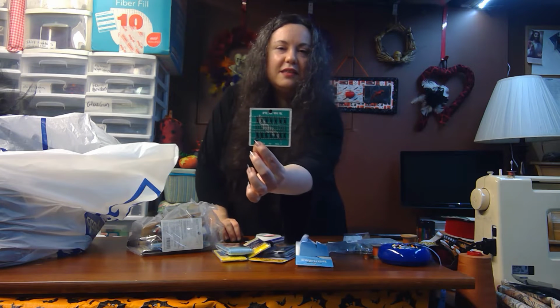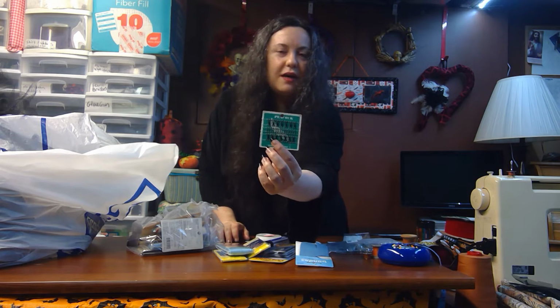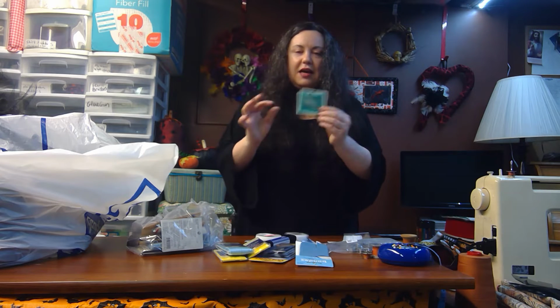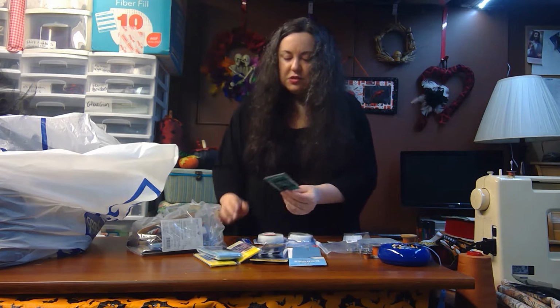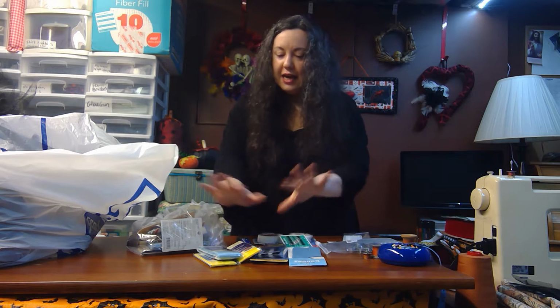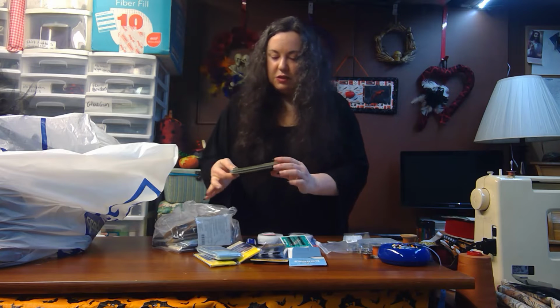Hooks and eyes, nice old fashioned. And these, I feel like the old fashioned ones are slightly bigger. I guess you can order bigger ones when you need them today, but I love little hooks and eyes. I always use these. These are the kind of things that, again, for $4, that's what you would probably pay for this one little thing. And I got all this in this little tiny bag. I love when I see some of these grab bags.